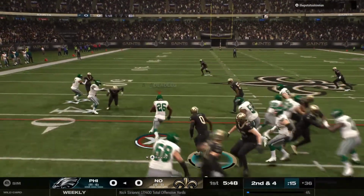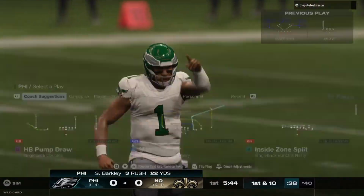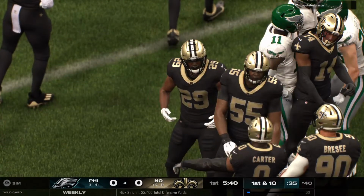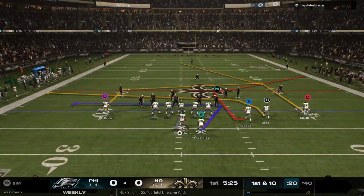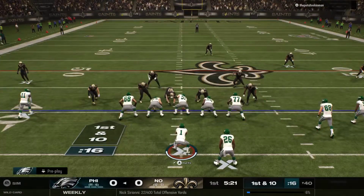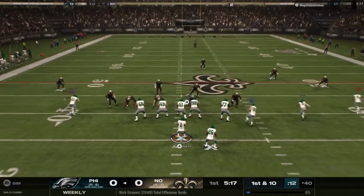On 2nd down, here's Barkley. And he takes a shot near the marker, but it looks like he still has enough for that 1st down. Well, looky here. You don't even have to worry now about a 3rd down call as that run moves the sticks. Now that call you had ready, though, you can recycle it. Save it for later for that next 3rd down coming.